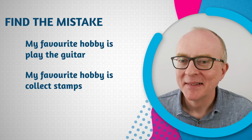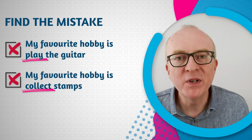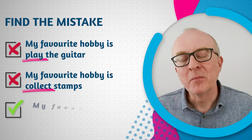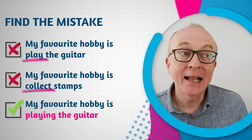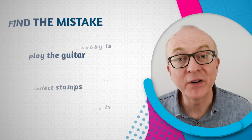Play the guitar is a verb. Collect stamps is a verb. But my favorite hobby is, and a noun. You need a noun, right? What it should be is, my favorite hobby is playing the guitar. Or my favorite hobby is collecting stamps. Playing the guitar is the noun phrase. We can take a verb, put it into the gerund, to make a noun phrase. Playing the guitar is the noun phrase.